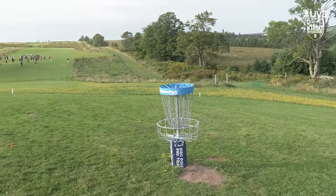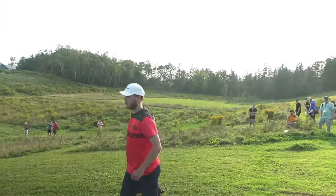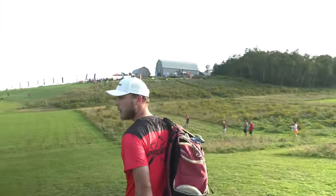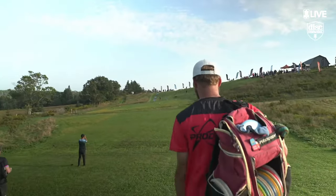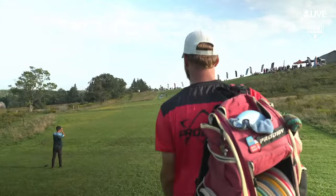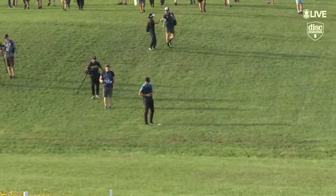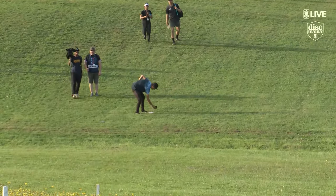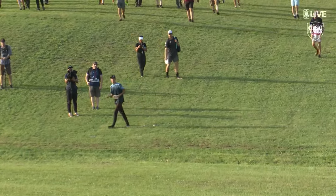Isaac coming in with good speed. Very nice. That's mid circle one. That's a pretty sweet shot. You don't often see him miss two from that distance in a row. And here's Eagle using the range finder, making sure that the putter's going to be okay.